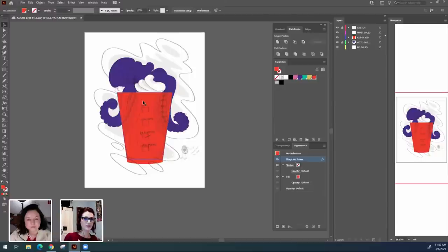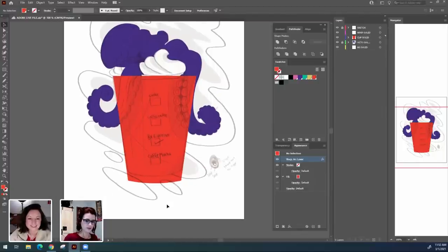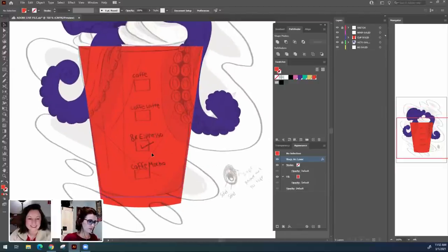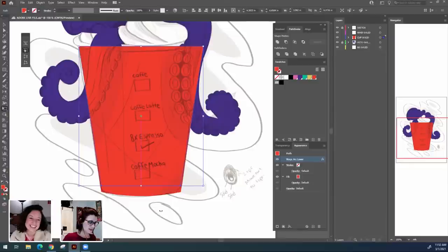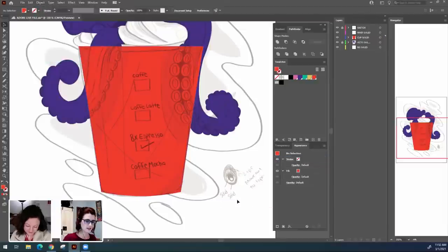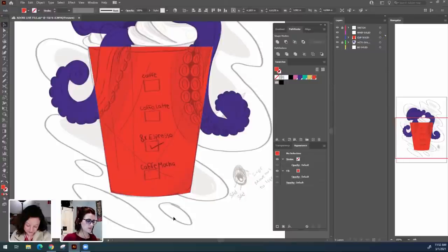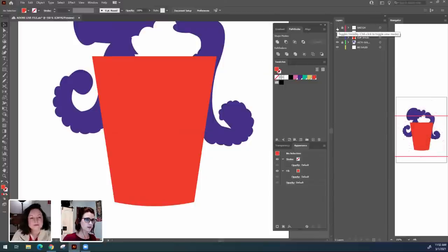Whereas if I would have done it outside of the appearance panel, I would have to Control Z to get back where I need it to be. That is super helpful to know. Yeah, I actually just learned that, so thank you. All right, so shrink that up a bit, get it where I want it. And once you expand it, it is no longer editable from that appearance panel. So just keep that in mind. But now I have that beautiful curve on that cup, so it looks a little bit more like a cup.